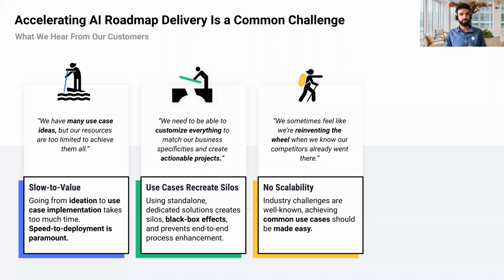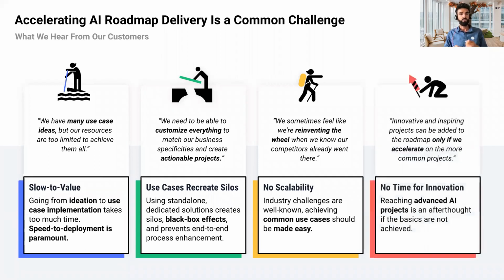And then the fourth one is that a lot has to be done on common AI projects before tackling the most advanced, mature, and futuristic AI use cases. And that's another irritation we could feel.